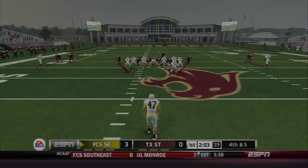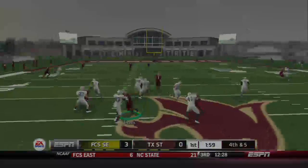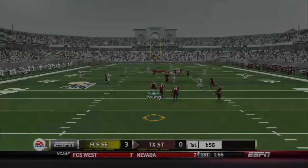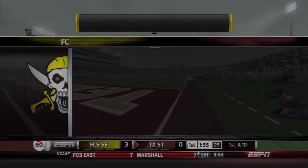Wheeler is waiting for the snap. This one will go into the end zone, and they'll bring it out to the 20.